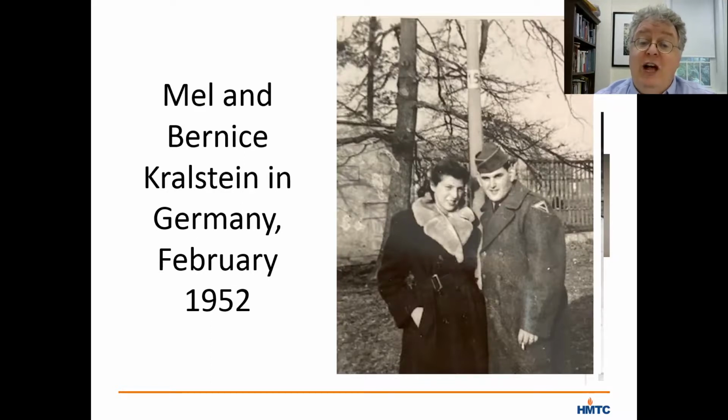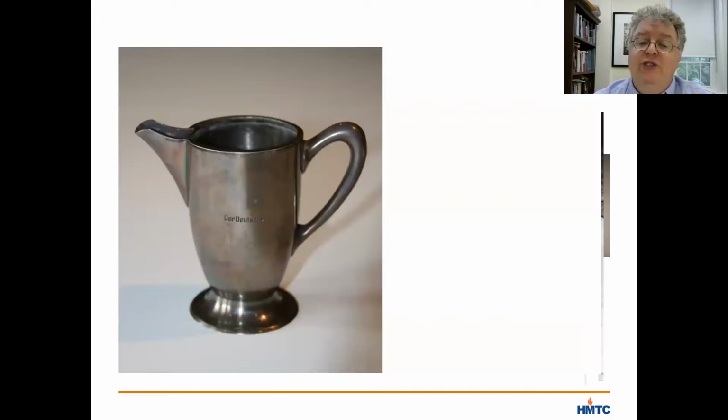While her family were shocked at her decision, moving to Germany enabled her to see her husband on a regular basis and enabled them to travel around Europe. The photo that I've got up here shows Mel and Bernice in February of 1952 during their time together in Germany. A few months after she arrived, Bernice and Mel were dining in a restaurant in Munich and were served coffee with the creamer from Der Deutsche Hof.